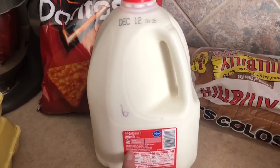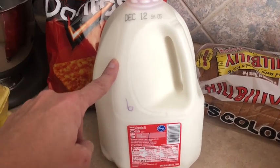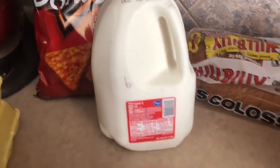And my husband likes to have milk in his tea, so sometimes we'll enjoy a cup of tea with a little bit of milk and sweetener. So 6 points if you're using a whole cup of that.